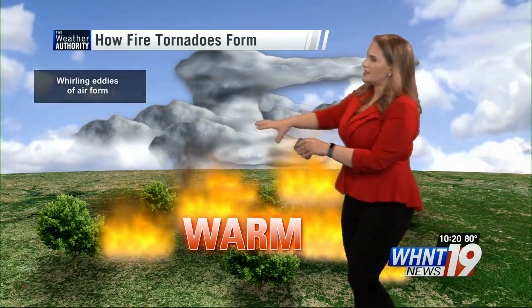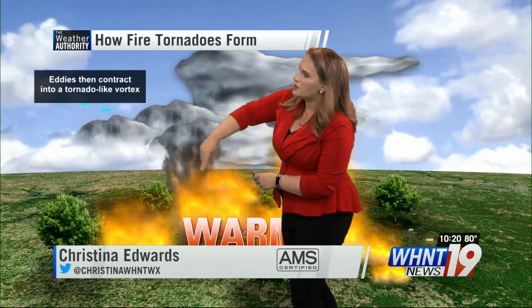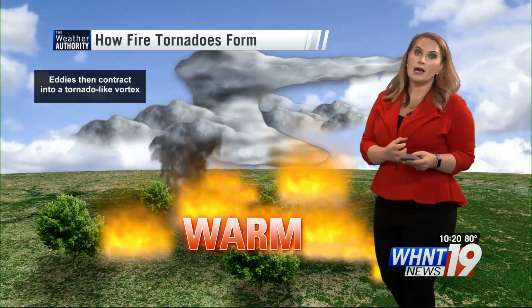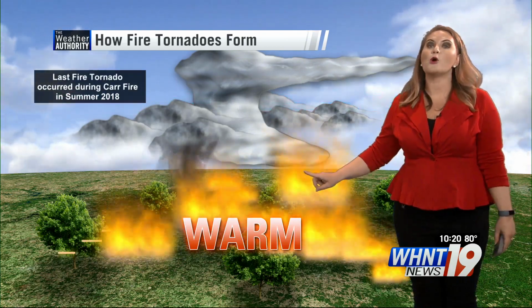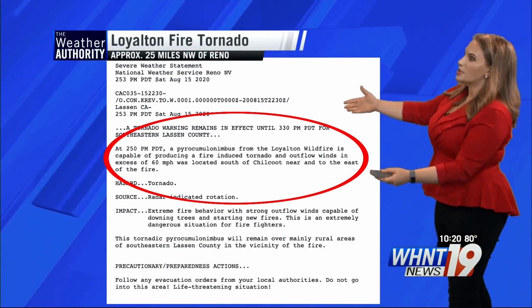And that is producing these eddies of air to form, and then all that fire gets wrapped into it, all that smoke gets wrapped into it, the eddies contract and they form into a true tornado vortex. So the technical term for it is actually a pyro-tornado, or in this case, this would be pyro-tornadogenesis. Isn't that a lot of fun for your Saturday night? But here is the warning.